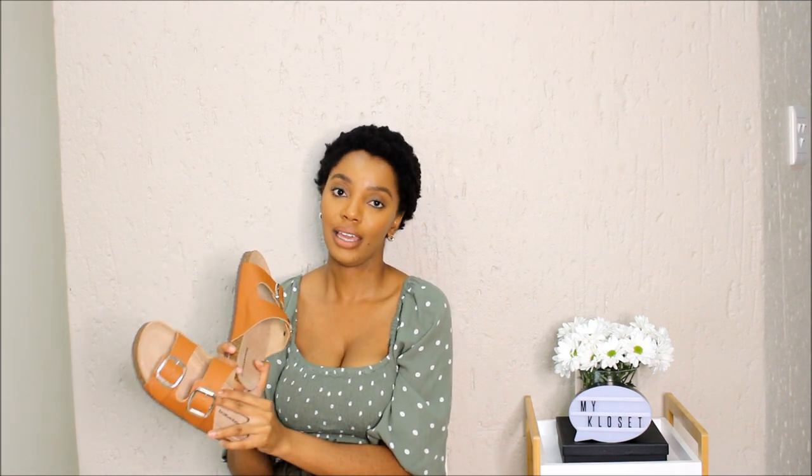In terms of these kinds of shoes, you can find them everywhere, okay? You can find them at Mr. Price, you can find them at Cotton On, you can find them at Woolies. You can find Birkenstock knockoffs anywhere, okay? And let me tell you something, they are so chic.